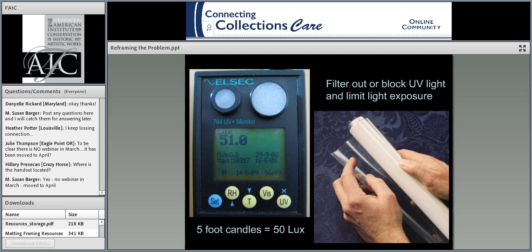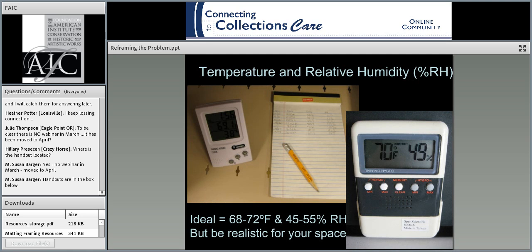So while it's best to have storage areas where all the lights can be completely turned off when not in use, that is not always possible in some smaller institutions where spaces might have multiple functions, function as an office or something like that. So we'll discuss tips in a few minutes for storage of framed works on paper in lit storage areas. In addition to light, maintaining appropriate temperature and humidity are also really important for works on paper.